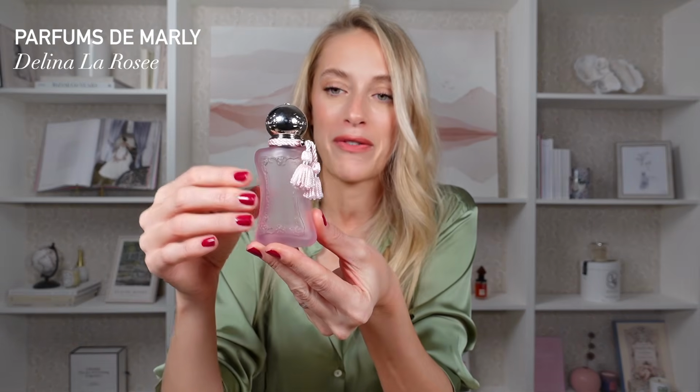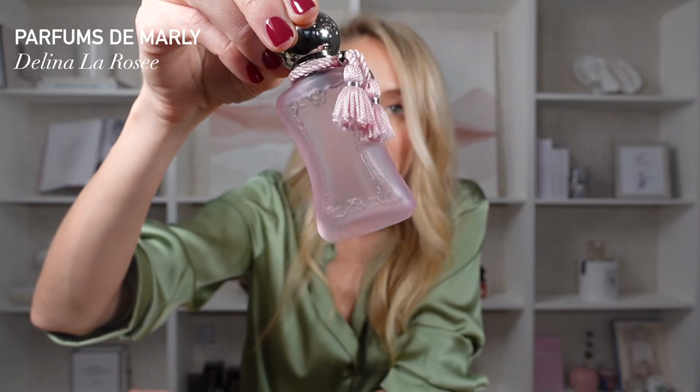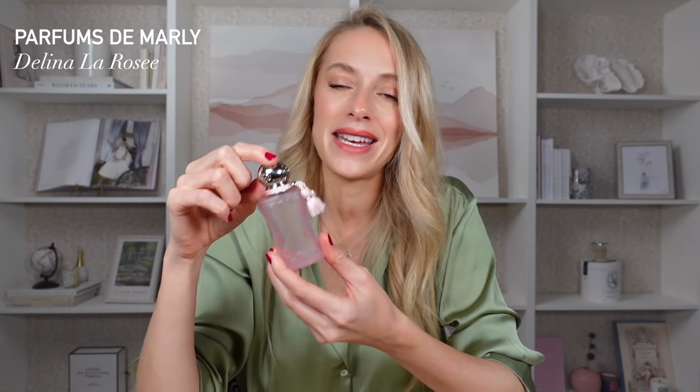The next one is Delina La Rosée from Parfums de Marly. Look at how much is left in this bottle. I already bought a backup because I cannot get enough of this scent. Now this one is a rose musky scent. It's a fresh rose. There's also peony. I feel like peony is a theme amongst some of my favorite perfumes. And this perfume makes me feel like a princess when I wear it.